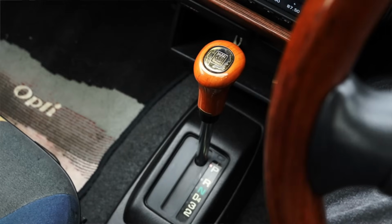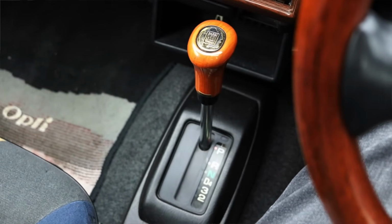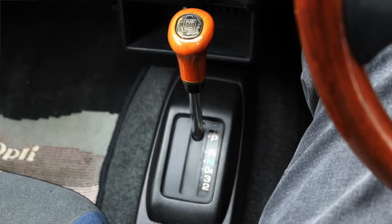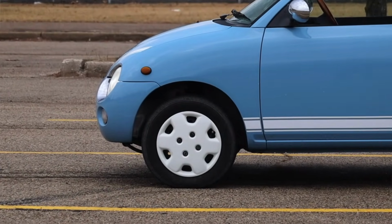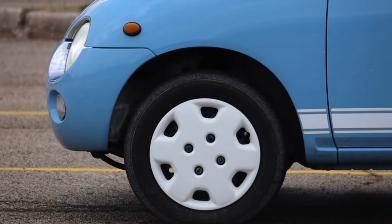And I know that should be self-explanatory with automobiles, but it's not always. Like I said, paired to it is a 4-speed automatic. Now, this was actually an upgrade halfway through this Opti's generation. It used to come with a 3-speed, but they upped it to the 4-speed to really give you that extra power. Last but not least, the Opti is front-wheel drive. However, there was a rare trim level that did come with all-wheel drive, but this is not that.